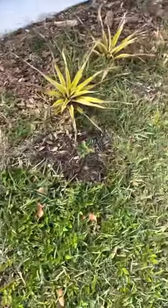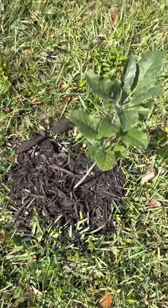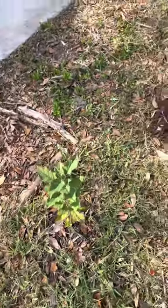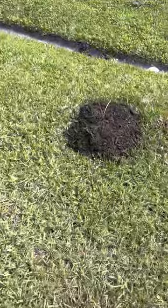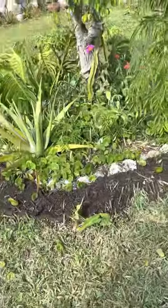I also have some pineapple, some more Granny Smith apple. This one's average size. It's nice. Same as this. It's a little bit behind, but not as much as the other. And an ebony tree. I just recently planted one of the dates here, in the middle of the house.